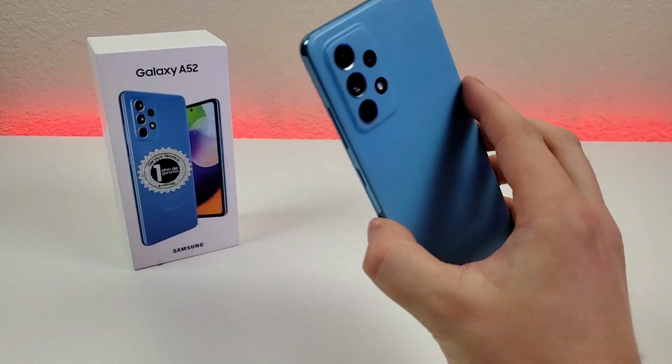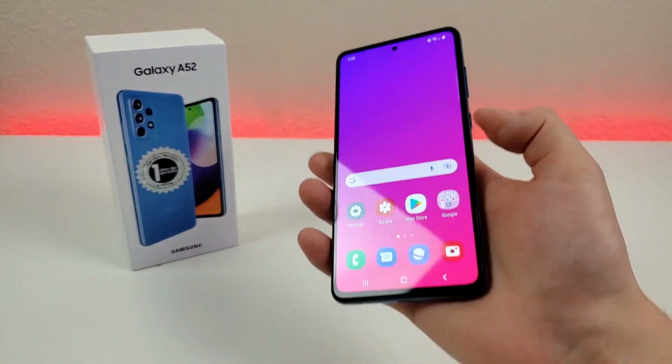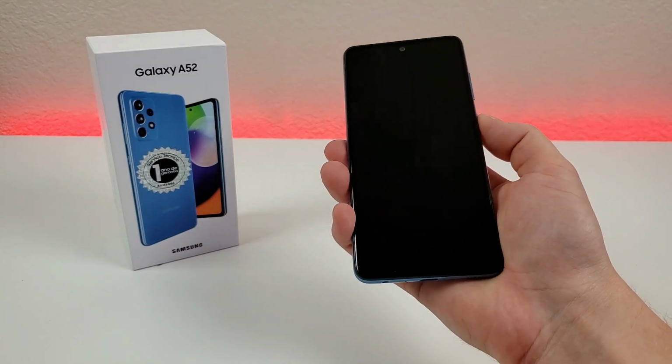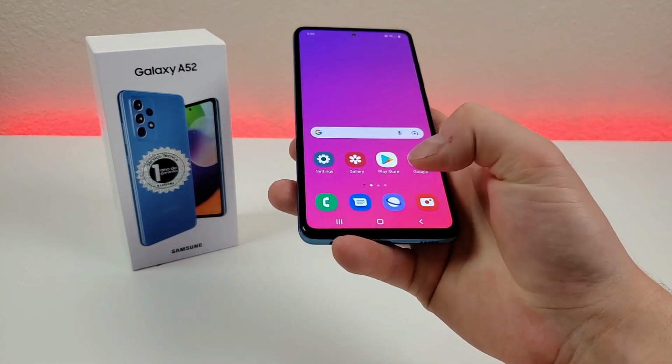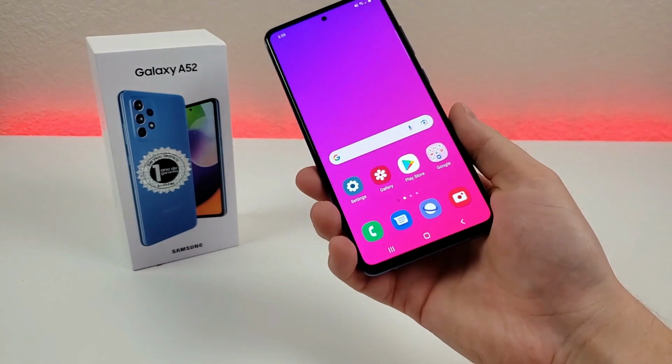Now with this device, there is no wireless charging, which is a bit of a disappointment, but the phone does feature an in-display fingerprint sensor. So we'll give that a try right now. And it's decently fast and responsive. So it does get the job done.